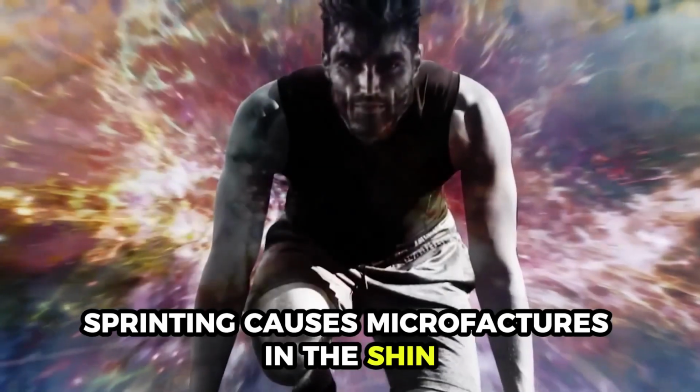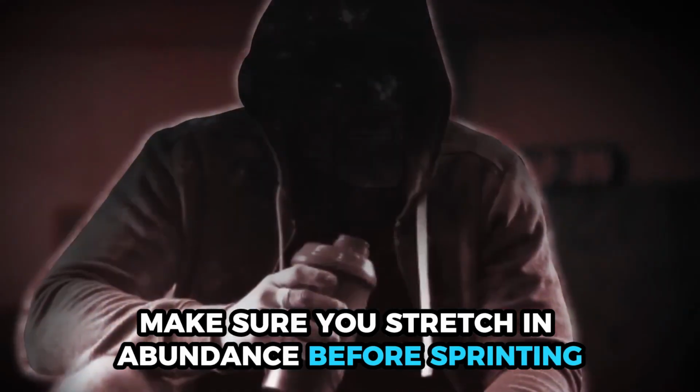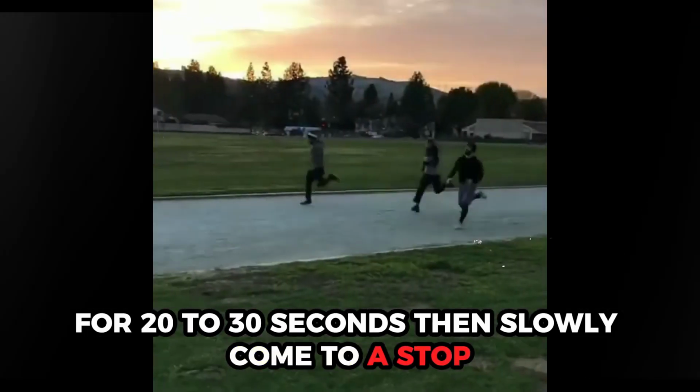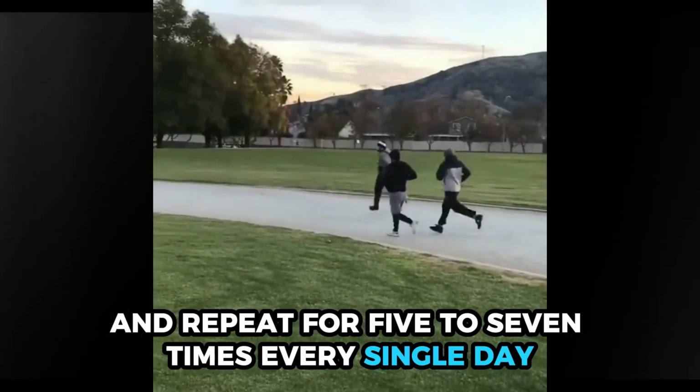Sprinting. Sprinting causes microfractures in the shin. Make sure you stretch in abundance before sprinting. Then sprint as fast as you possibly can for 20 to 30 seconds, then slowly come to a stop and repeat for 5 to 7 times every single day.